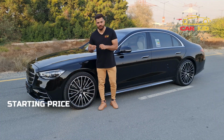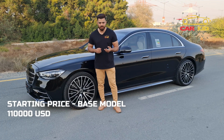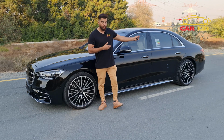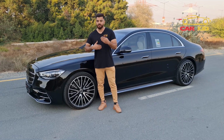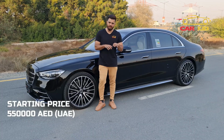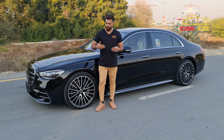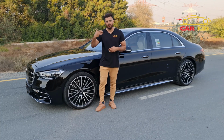The starting price of the Mercedes S500, the base model, starts at 110,000 approximately, and it can go up with the options. This car is with the rear axle steering wheel and the autopilot options, so it is more in the cost. In UAE you can get it in 550,000, the base price, and it can go up with the options. Whatever options you need, it will increase with the options.